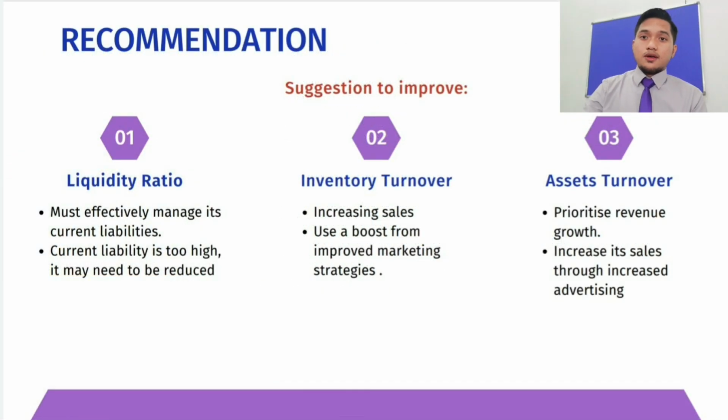Thank you. Okay, for recommendation, I will touch on 3 major things. Firstly, suggestion to improve liquidity ratio. To improve the liquidity ratio, the company must effectively manage its current liabilities.